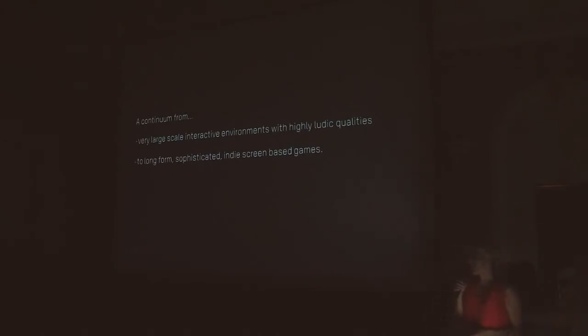I think it was really important to us to have a continuum from these kinds of things, very large-scale interactive environments with very ludic qualities, to the other end, which is sophisticated long-form screen games that are innovative and interesting. And, of course, everything in between, and a lot of the good stuff is in between.